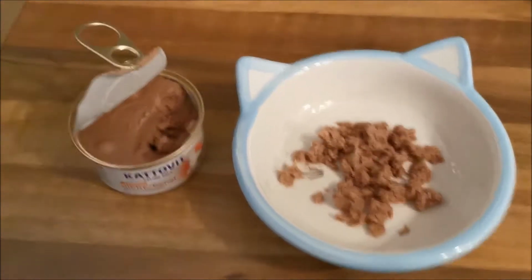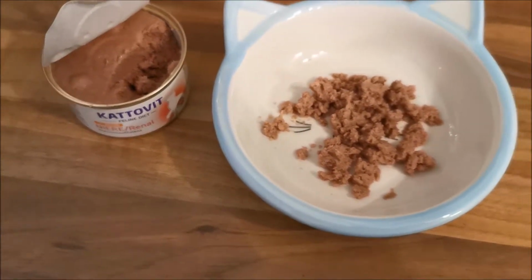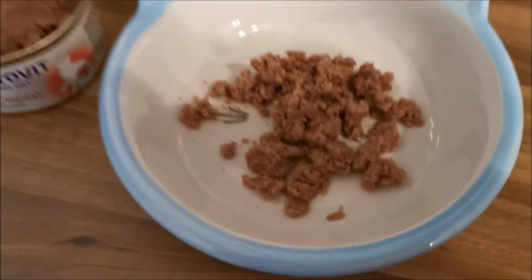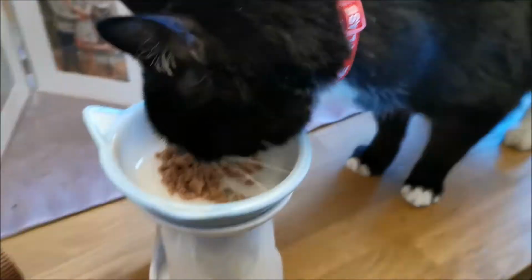This one, as you can see, is more of like a pate, so it's a lot easier than mashing up chunks that are in the sauce. However, because there's no sauce in it, it looks like a little bit drier. It's still like a moist food, obviously, but we'll see what he thinks of this.